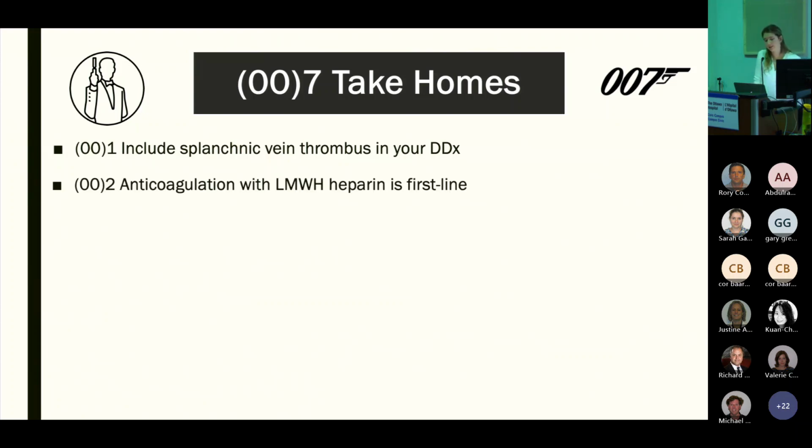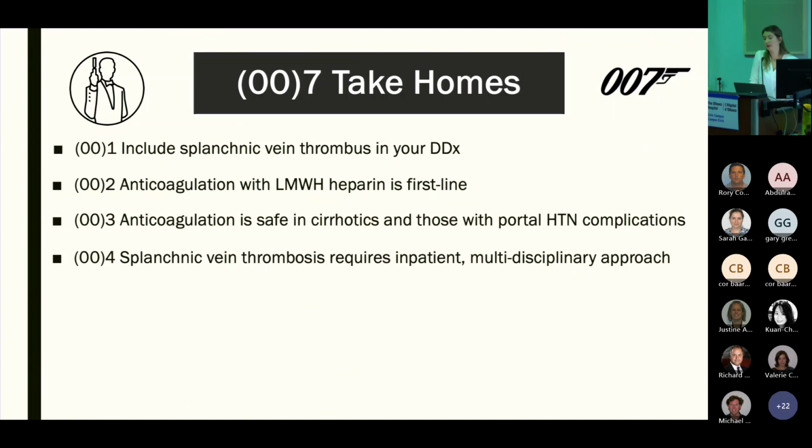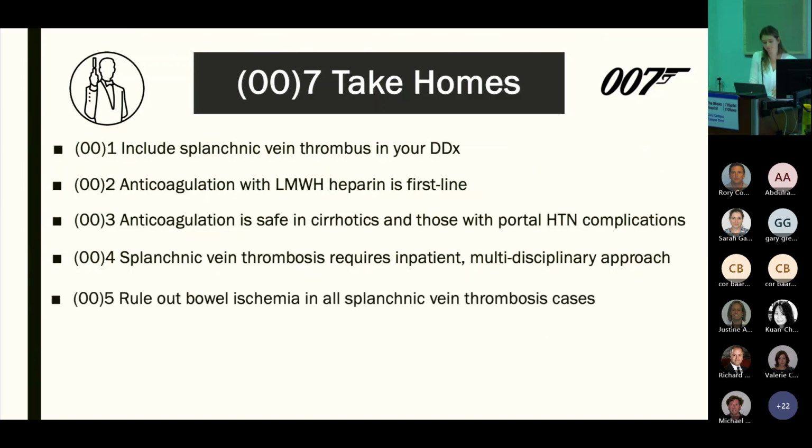Take home number two is that anticoagulation with low molecular weight heparin is always first line in these patients. But again, it's very reasonable to talk to thrombosis, and they actually encourage us to talk to them in these cases because it's still quite a new and emerging diagnosis. We know that anticoagulation is safe in cirrhotics and in patients with complications of cirrhosis, such as portal hypertension. But again, it's always a matter of making sure that we're doing this as safely as possible and prophylactically treating any sort of risk they may have for bleeding. And that's why splanchnic vein thrombosis, the majority of the time, requires an inpatient multidisciplinary approach.